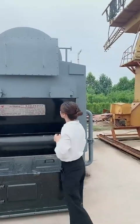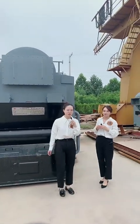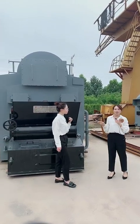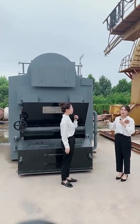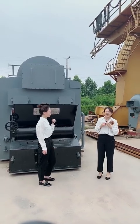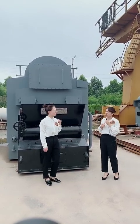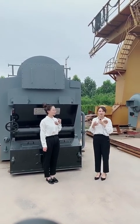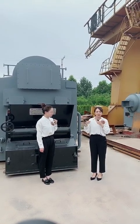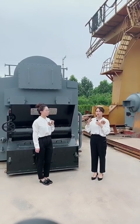Yes, we all know the combustion equipment of this type of boiler, the grate, is also very important. For different types of fuel, the grate will be different. Oh, what's the difference? That's a good question. I will tell you how to choose the grate. For example, if you use rice husk, sawdust, such small size fuel, we will recommend the small flake type. It's very suitable for the small size fuel and with low fuel loss.